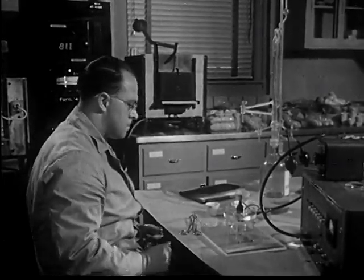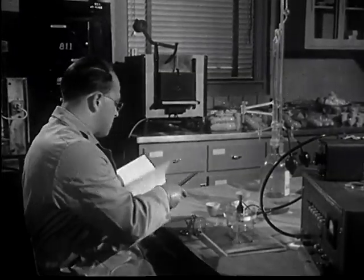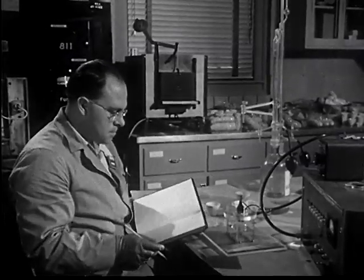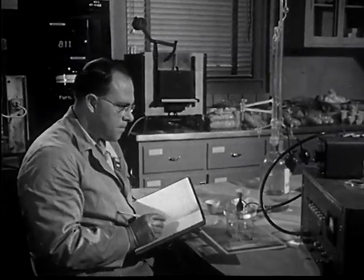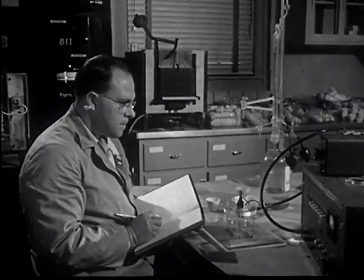This particular count takes 4 minutes to complete and tells the scientist the amount of radiation in the sample. This helps to trace the course of calcium and phosphorus from the laying hen to the egg and in the continuing cycle to future generations.